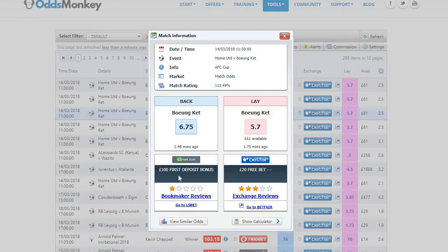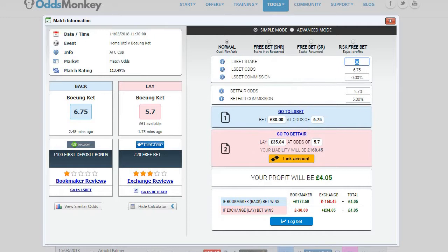What's brilliant now is that a lot of the sites are integrated within Odds Monkey. So when you click on the links, it takes you straight across to your account in some instances, and it'll also take you through to the actual bet. You haven't got to find the bet in the betting site where you're looking to place it. It takes you there and adds the bet to your betting slip. So it's all integrated.